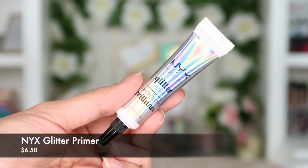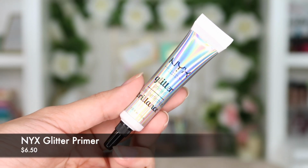And then the other primer I've been trying is the NYX Glitter Primer. So this is basically like a dupe for the Too Faced glitter glue, but it is significantly less expensive. This is $6.50 and that one is like $20. And as far as how adhesive this guy is, it is pretty comparable to the Too Faced. I can't say that I've noticed more fallout using this with my glittery shadows and loose glitters and whatnot than I have in the past when I used to have the Too Faced.